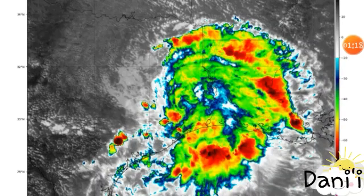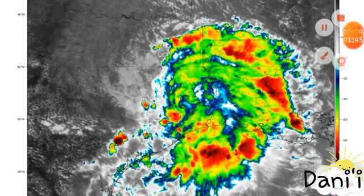And when we look at Imelda, we see that it is pretty disorganized at the moment, and it won't get any better organized because of course it is expected to gradually weaken and dissipate eventually once it moves more inland, because once it is over land, there is no way that it can gain strength or become more organized. So areas can expect some really heavy rainfall across the easterly side of Texas and probably parts of Louisiana.